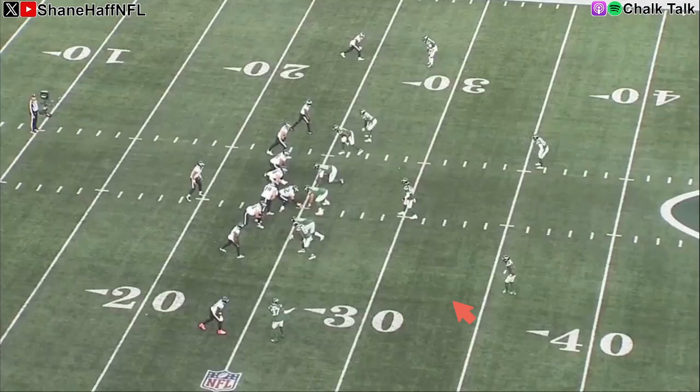Just an easy little completion here to A.J. Brown. The Jets are in a middle of field open zone coverage look. Middle field open means we've got a safety on this half, a safety on this half. Middle of the field's open.